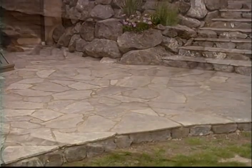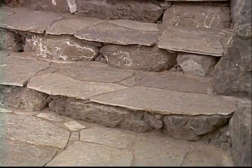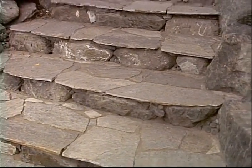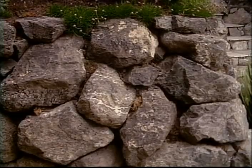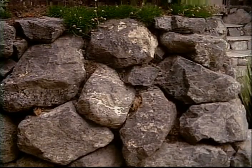Now, you've combined a combination of rock and slate. Why do you use this material? Well, we wanted something that was natural. We chose basalt for its strength, durability, easy to install, relatively so, and mica slate because of the combination of colors. It was a perfect blend.